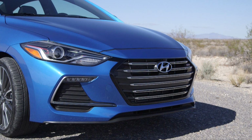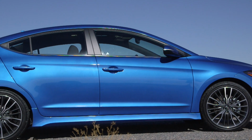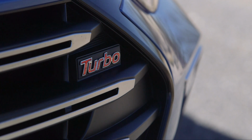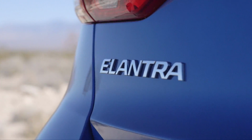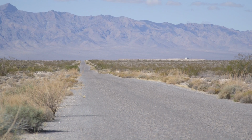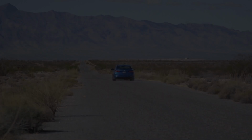So you have a good-looking, fun-to-drive car that represents a terrific value in this market segment. Now, does the Elantra Sport have the teeth to be able to bite its way through the competition? Perhaps. But all I know is I had a good time driving the Elantra Sport. It's a solid offering that actually drives a lot better than you would expect, all while offering a great warranty. Now, for a daily driver, you couldn't ask for much more.